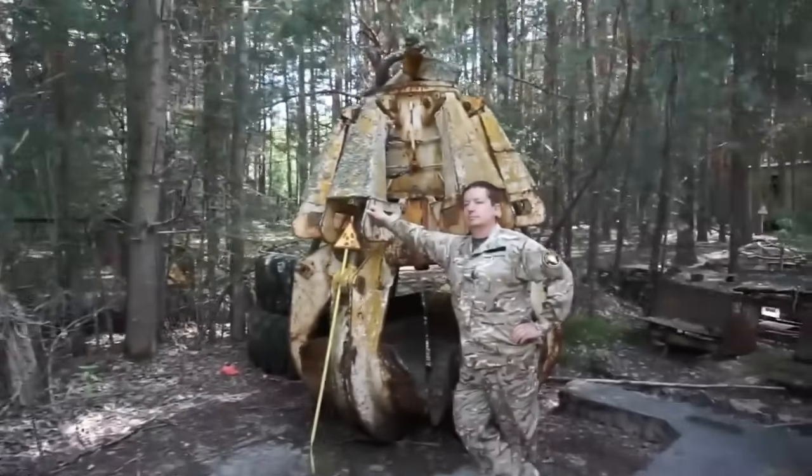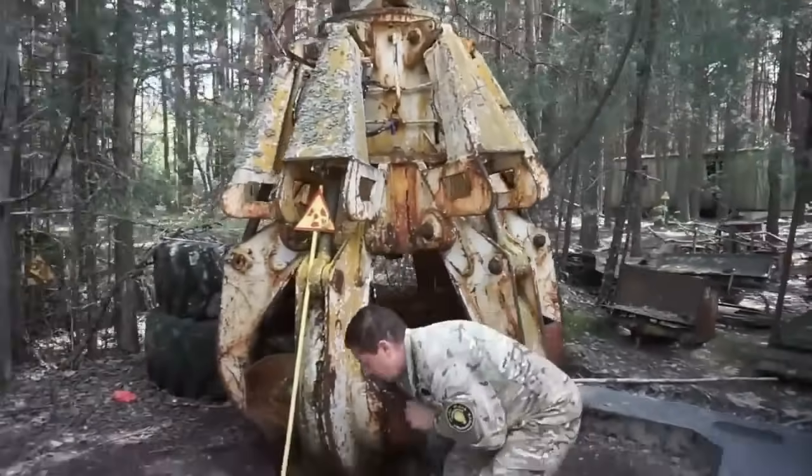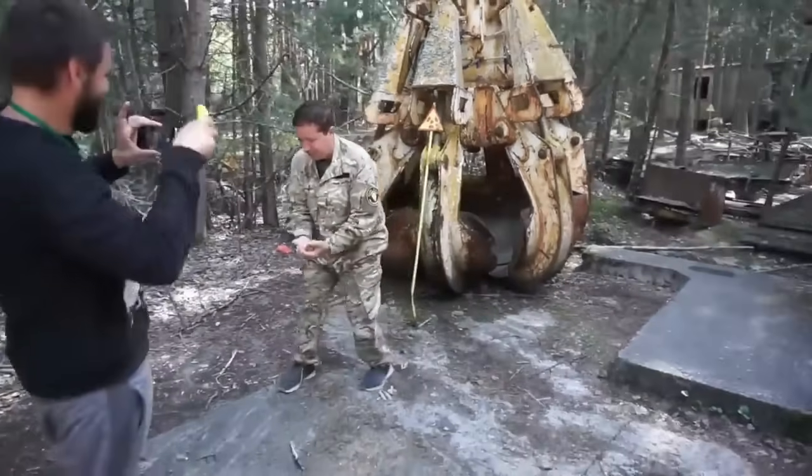Now, I read an article online, and it was over the news in the UK, that this claw is so radioactive that if you touched it, it would kill you. That's not true, because look, check this out. If that was true, Igor, no! Oh, no! It is true.